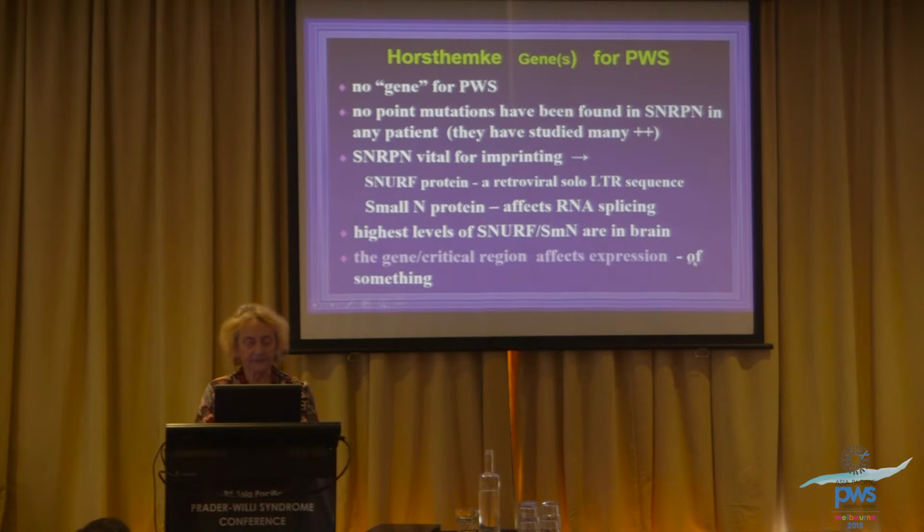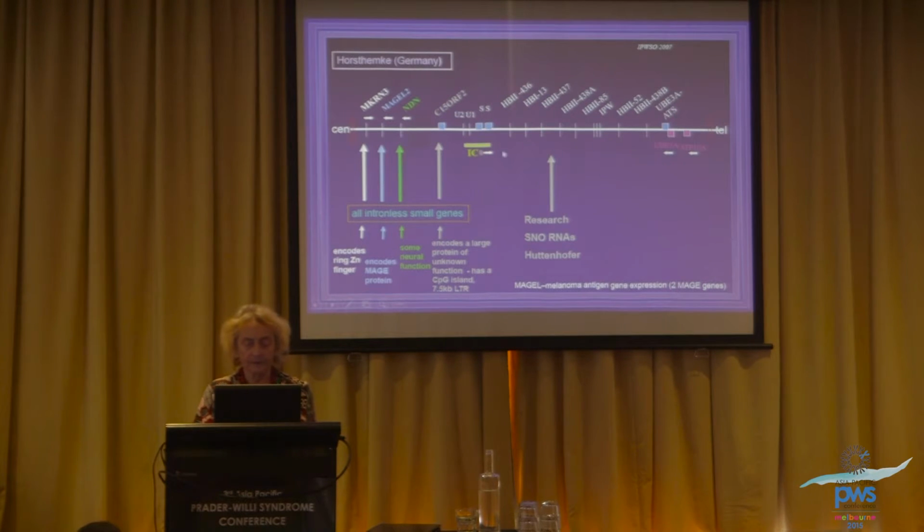And the critical region affects the expression. It affects the expression of something. There has to be a target gene. Now, if we look at the locus, the whole area, in more detail, we've got all these genes here. This is the imprinting centre with the SNRP in. You've then got the Angelmans down this end, and in between there are a whole lot of RNAs, and IPW is one that was described quite a long time ago without really knowing what it did exactly. The snoRNAs, a lot of people are researching that, and all these smaller genes down here which are intronless, they all have a slightly different role. None of them accounts for the whole phenotype, and in fact none of these account for the whole phenotype either.